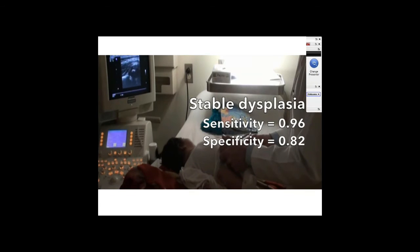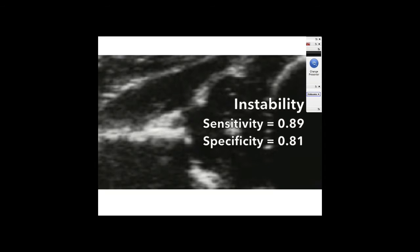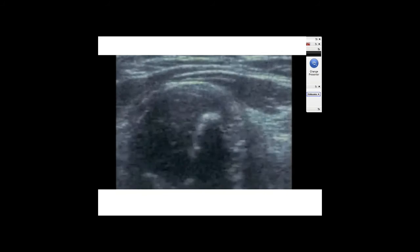Now I'll go through these numbers a little bit more, but for stable dysplasia, this is the most specific test you can do. So there's 3 degrees of pathology: stable dysplasia, instability, and dislocation. And we've said that you can't pick up on instability by X-ray, but you can do it on ultrasound.